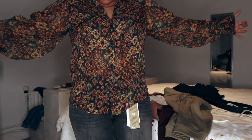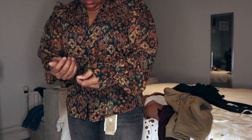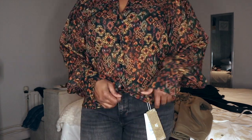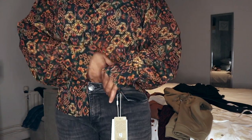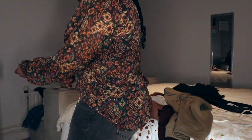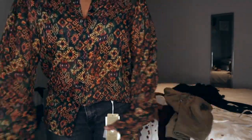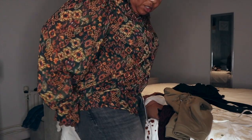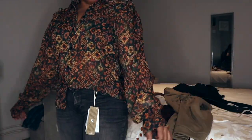Outfit number four. All right, y'all. This is the next outfit. I kind of like this shirt, though. I like this shirt, not the jeans. I'm just tucking it in to see how it will look if it's tucked in one up one down. Yeah, I like this shirt. I will probably do like a yellow jeans or something with it. Bring out the colors. They added this black jeans to the bag also, but I like the shirt.